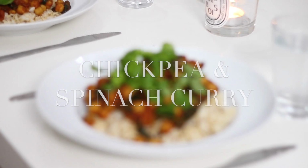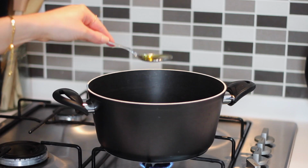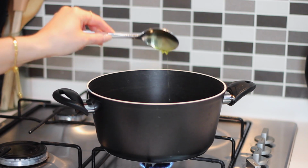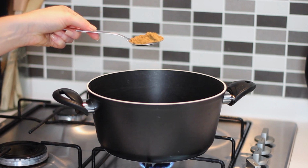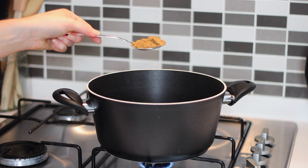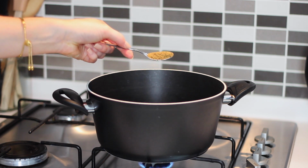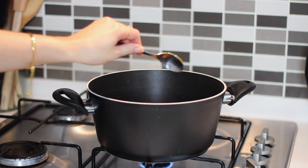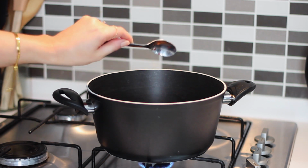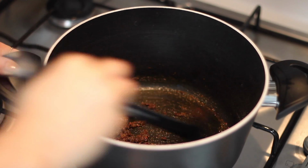This next recipe is a chickpea and spinach curry. For this, first heat up 2 tablespoons of olive oil in a large pan. Next, add in 1 tablespoon of garam masala, 2 teaspoons of ground cumin, 2 teaspoons of ground coriander, 1 teaspoon of turmeric, 1 teaspoon of chili flakes and half a teaspoon of garlic powder.